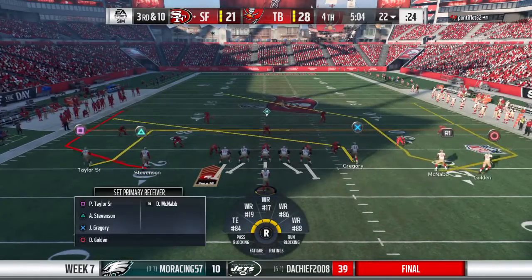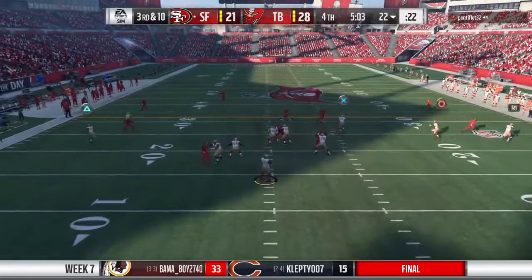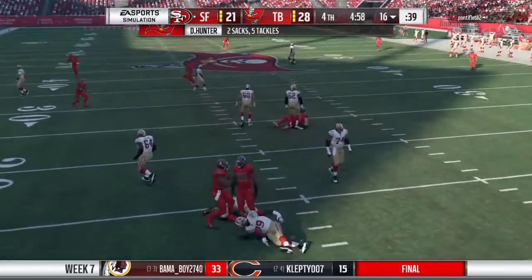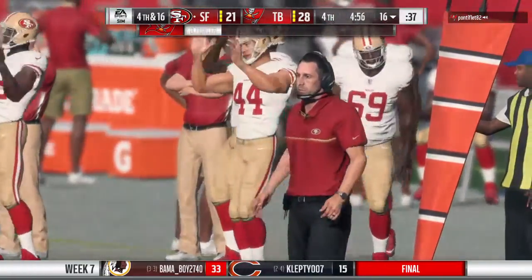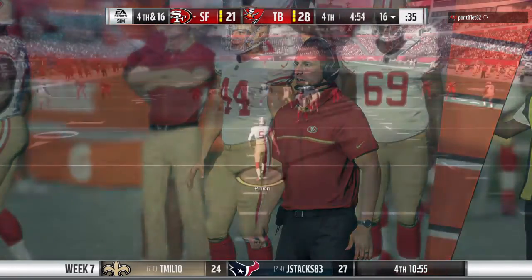There was contact. I don't know, like you said, enough to warrant the flag. It was close, though. Here we go. They'll look to throw. Oh, the Buccaneer pressure too much. Down he goes. Daniil Hunter in there to drop him for his 5th sack of the year.